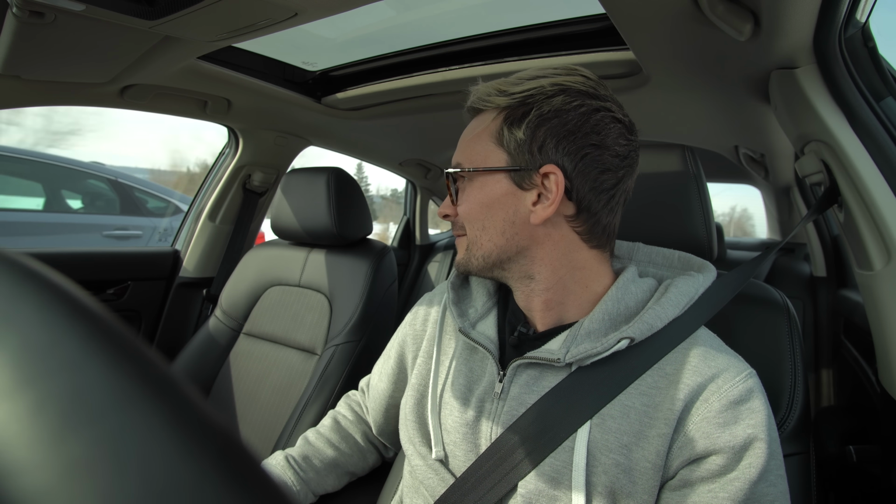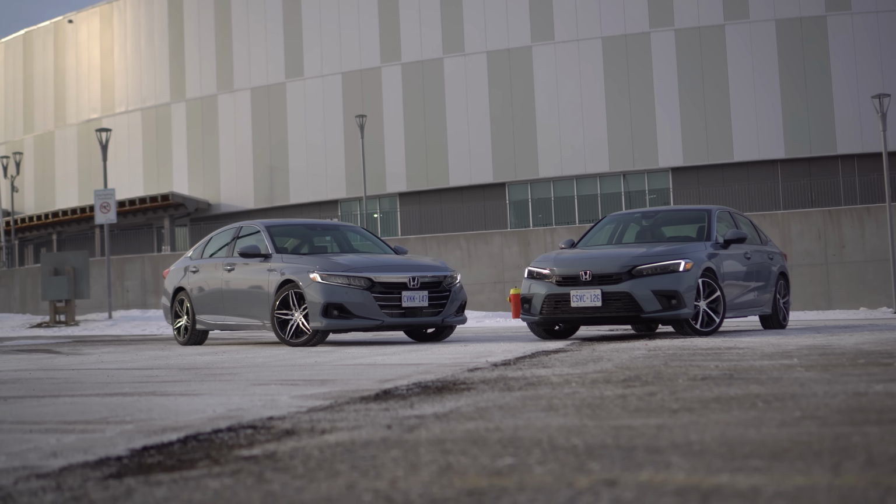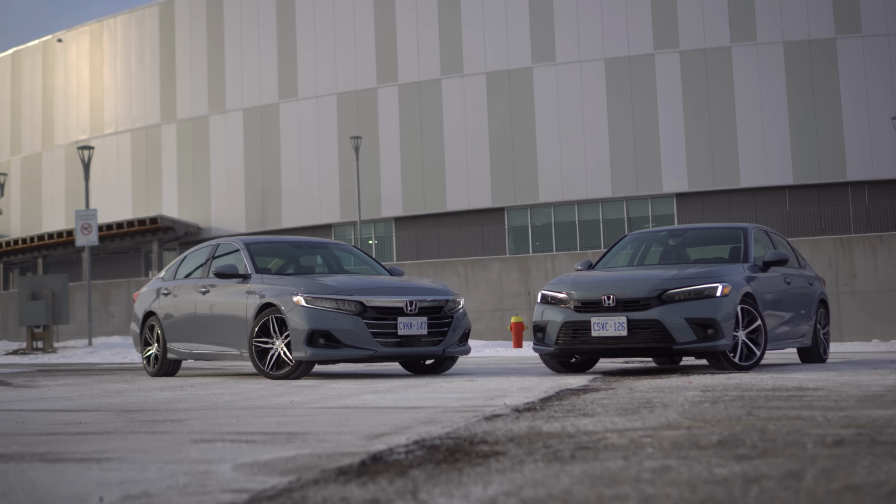And it matches the chrome on your door handles. I know how much you love chrome, Jacob. Chrome is my favorite as I age gracefully. And at the front too, not even the blackout package. Respect, man, respect. Yeah, this is definitely a my-spec vehicle.